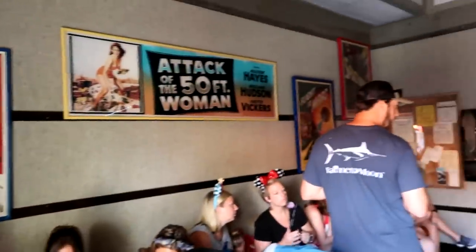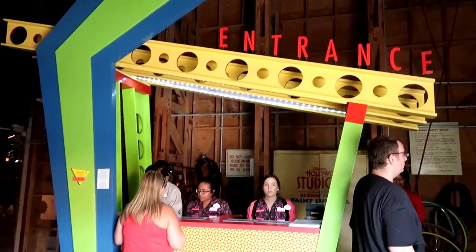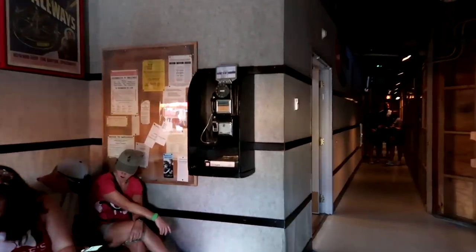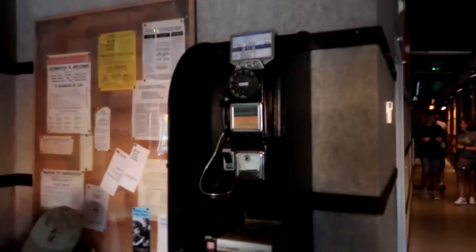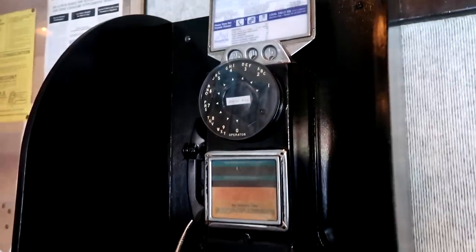The lobby is lined with vintage sci-fi posters. And look at this, the check-in desk looks like the entrance to a drive-in. Oh my goodness. What is this artifact that I see in the corner? I gotta see if it works. Oh, you can't take the phone off the hook. But isn't that cool? I wonder how many of our viewers will be asking, what in the world is this thing?